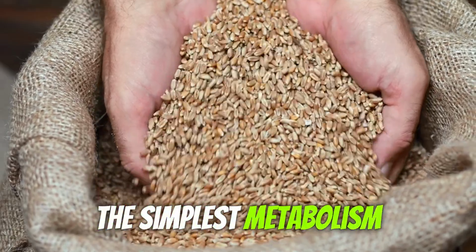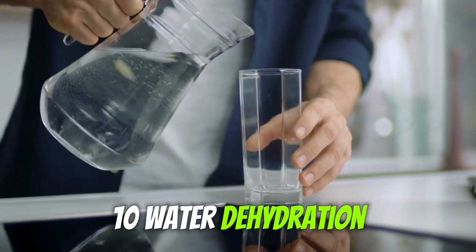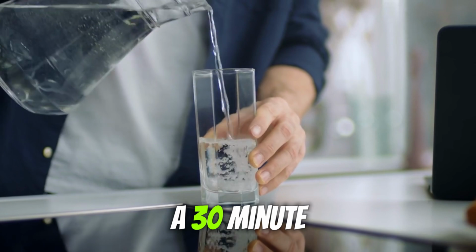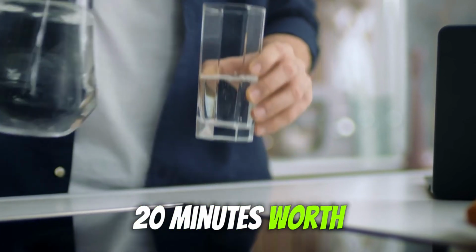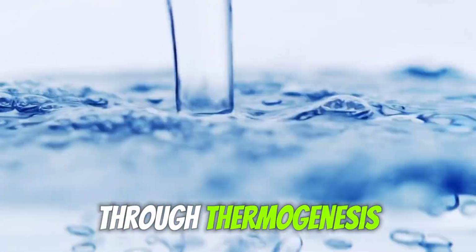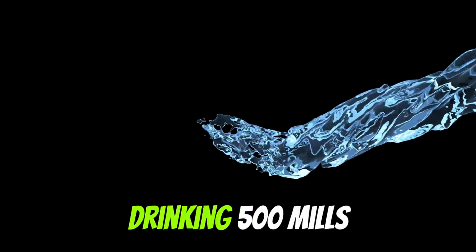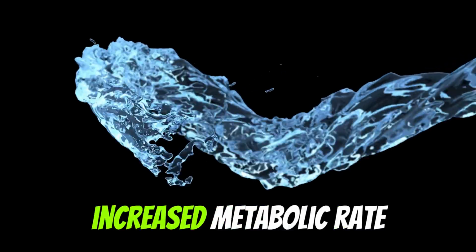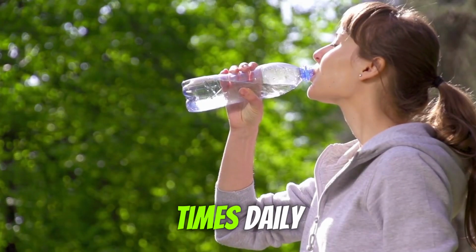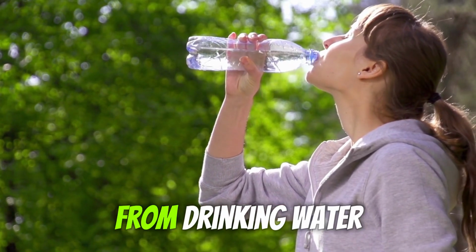the simplest metabolism booster that almost everyone overlooks. 10. Water. Dehydration slows metabolism by as much as 3%. That's like taking a 30-minute walk and getting only 20 minutes worth of calorie burn. But cold water specifically boosts metabolism through thermogenesis as your body works to warm it to body temperature. One study found drinking 500 ml of cold water increased metabolic rate by 30% for 90 minutes. Doing this 4 times daily could burn an extra 100 calories. That's 10 pounds a year just from drinking water.